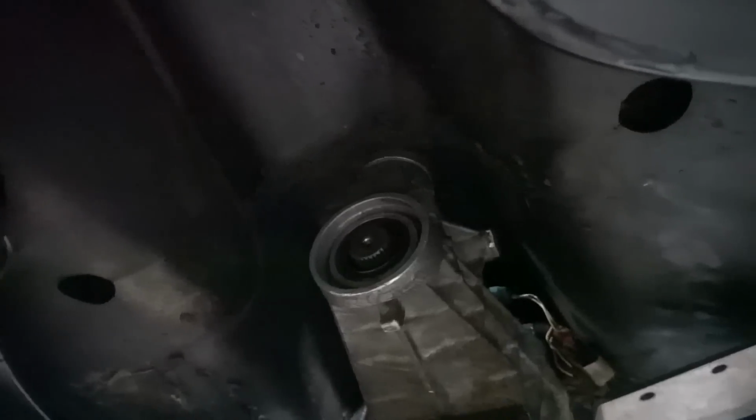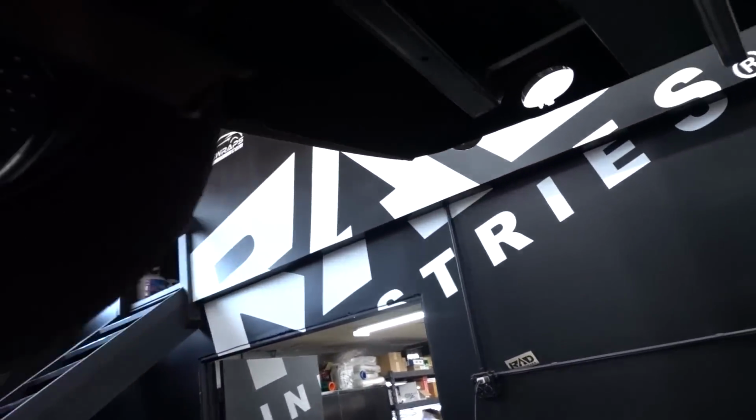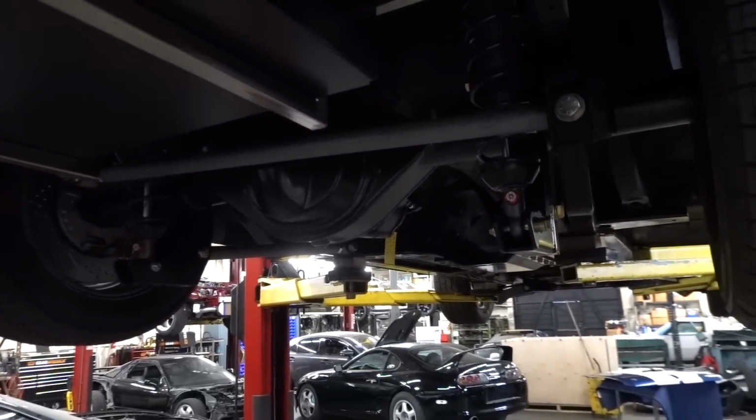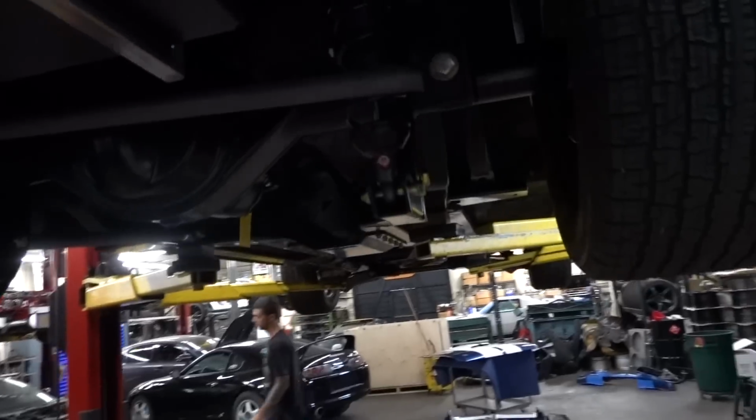Next thing we do have to do is cut more trans tunnel for the shifter. And then drive shaft, then exhaust, but wow, it looks so cool. It's really cool seeing this type of suspension that looks modern on a car like this. Roadster Shop does a really, really good job of making this look all OEM.